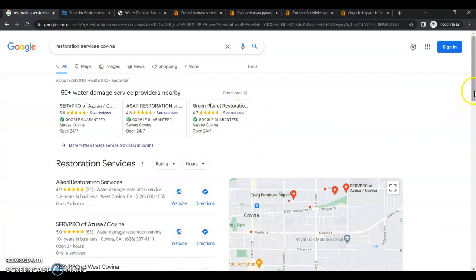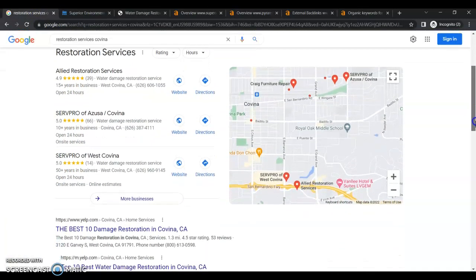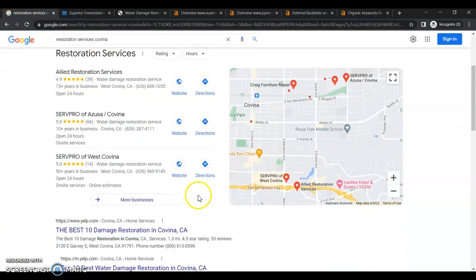The last thing I want to discuss is this Google Maps section, the Google My Business page. Your goal should be to be in the top 3 of this section. It is a highly competitive area, and that is because 30% of people come directly to the Maps section and won't go any further. So if you're not in the top 3, you're giving all these leads to your competition.